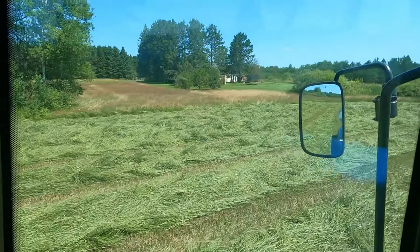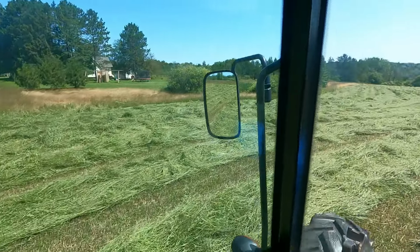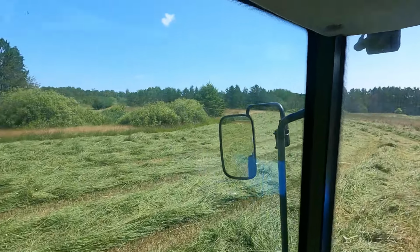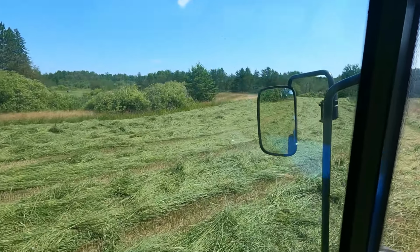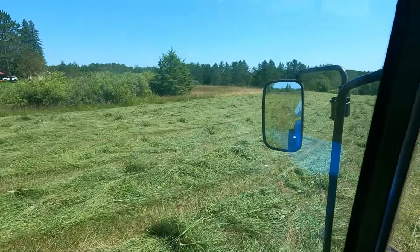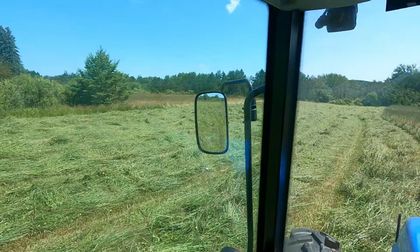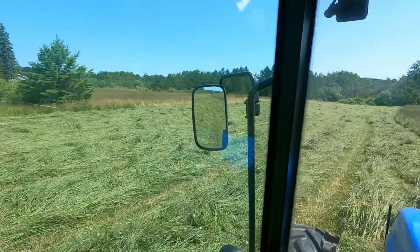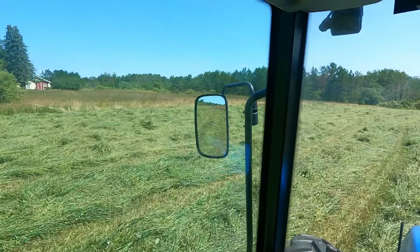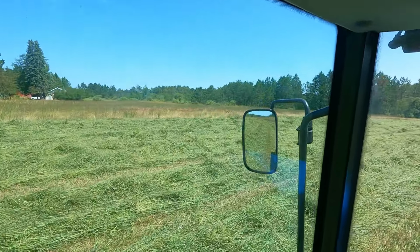Portion of the field we can't get into. You see that about a half acre above the house and then about 2 acres below the house is just too soft. If we tried to cut it there, we'd make huge ruts. So in keeping with the theme of haying this year, that's a whole other section that's probably going to have to wait till August before it's going to be dry enough to be able to come back and mow.